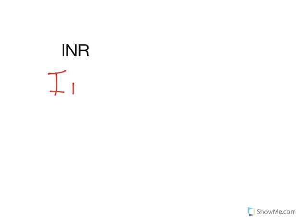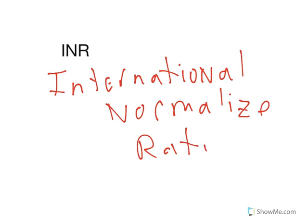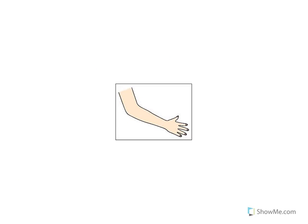INR is the acronym for the International Normalized Ratio, and that is just a ratio to say how thin the blood is, and it's been standardized so it's going to be the same number from lab to lab, from hospital to hospital across the world. Generally, the higher the INR, the more thin your blood is, and the lower, the more likely it clots.